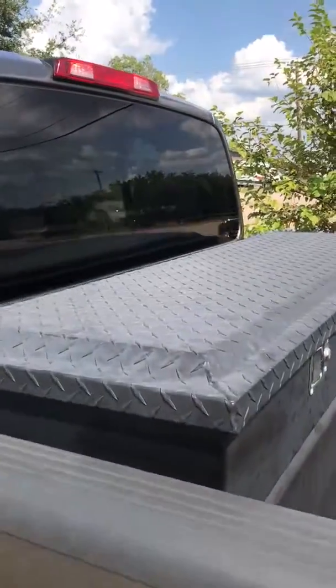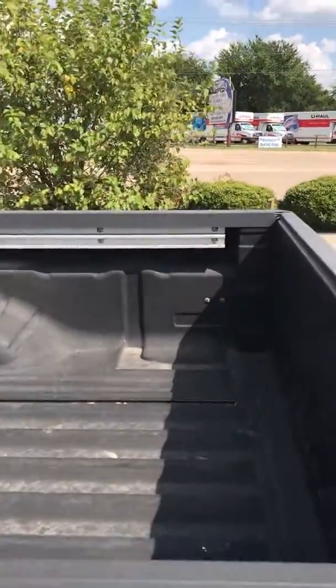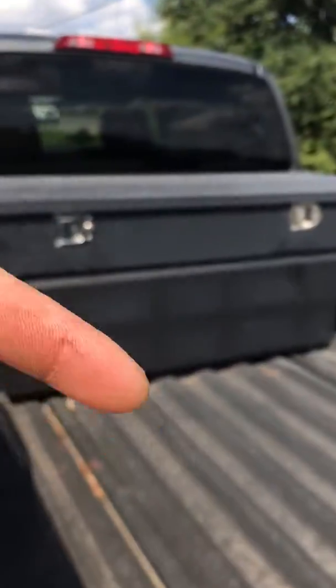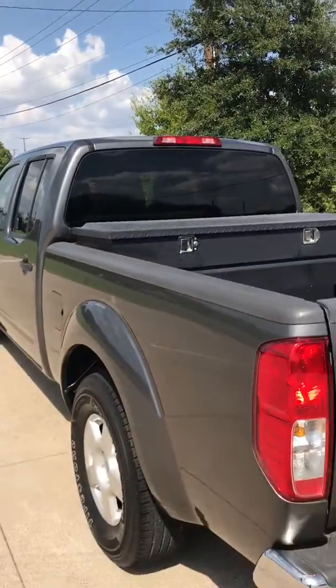This toolbox from the inside, you can adjust the toolbox along this rail. Along the rail, it goes all the way back and slides all the way in, and it locks in place. Pretty ingenious idea.